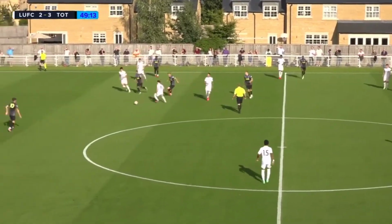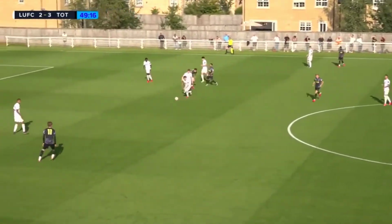Of course, it's a division higher. It's against a team that came third last season. Let's not forget that. Your fans are disappointed watching.